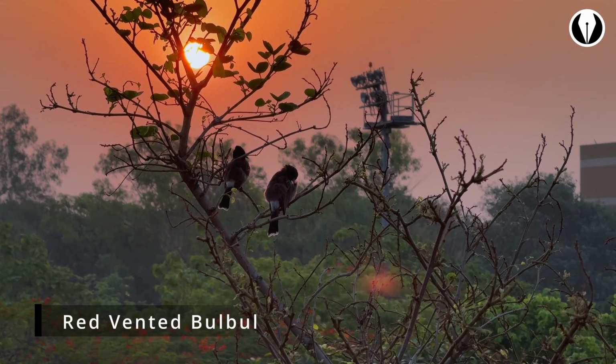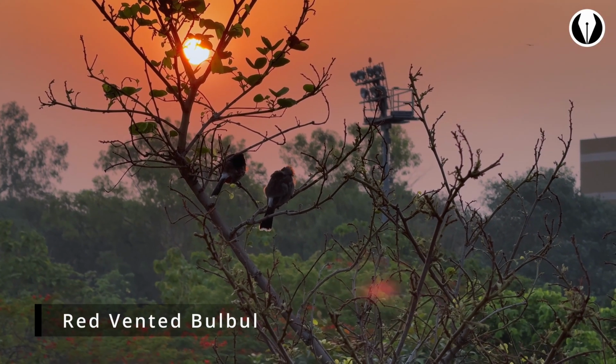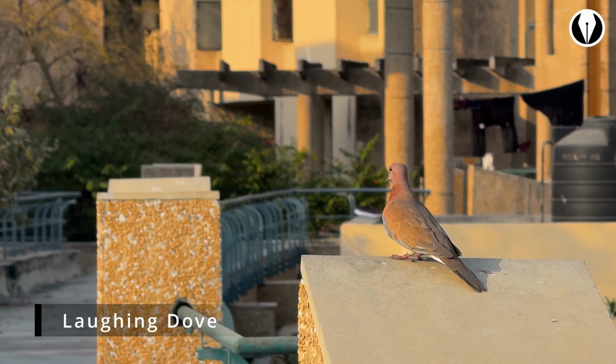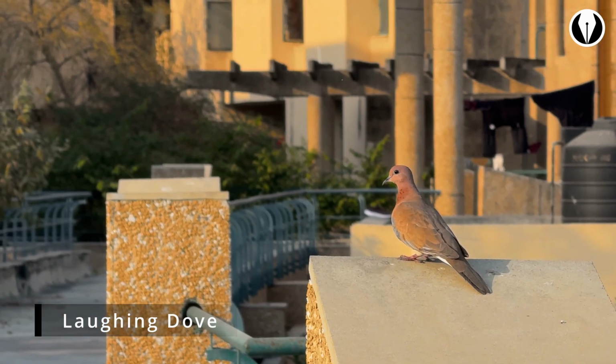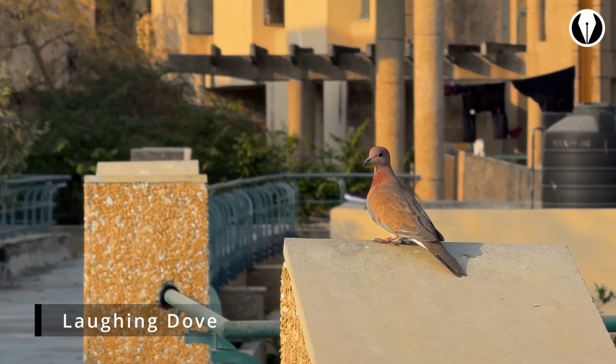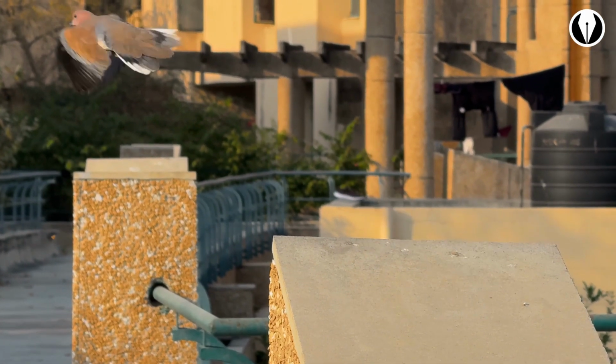Bulbul sits by your window singing while you are stressed before a quiz. It's a laughing dove. Despite the name, its call sounds more like a soft, lonely coo. Still, it's one of the sweetest sounds you'll hear on a quiet evening walk.